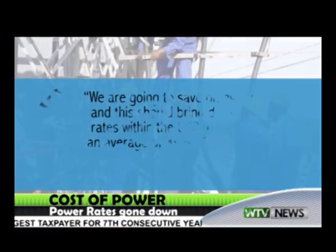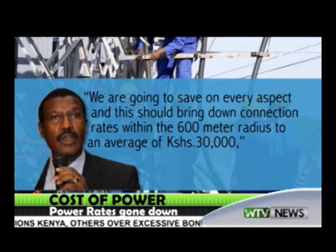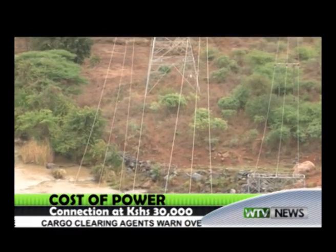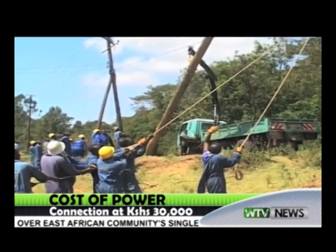Kenya Power Managing Director Ben Chumo says the distributor will save on every aspect, and this will bring down connection rates within the 600-meter radius to an average of 30,000 shillings from the current 105,000 shillings. The use of the new technology comes as the Jubilee government races to meet its target of connecting 1 million new customers to the national grid in the fiscal year ending June 2015.